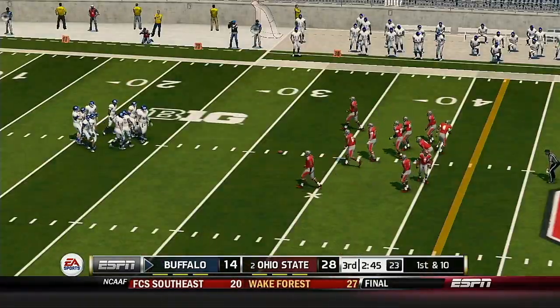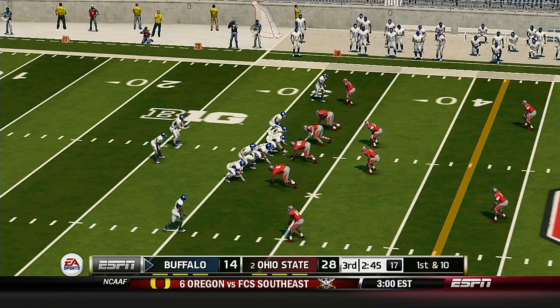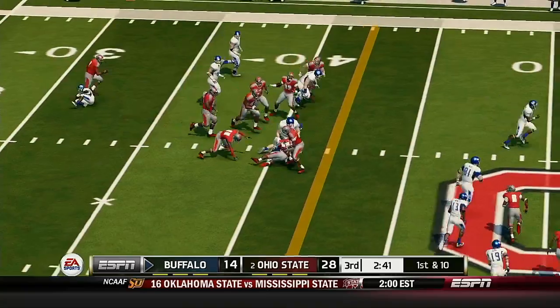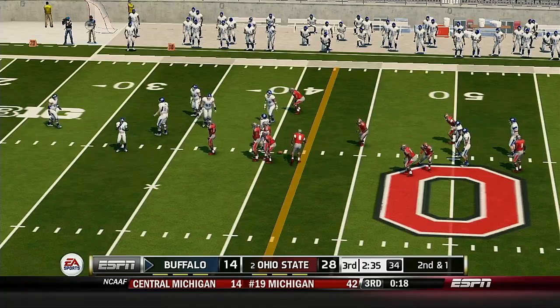The offense is looking to be a little bit more successful with this drive as they had to punt the ball away the last time they had it. If they're going to make a comeback in this game, it's going to have to start now. This offense has to get rolling. He gets to about the 41-yard line. That brings up 2nd and 9.